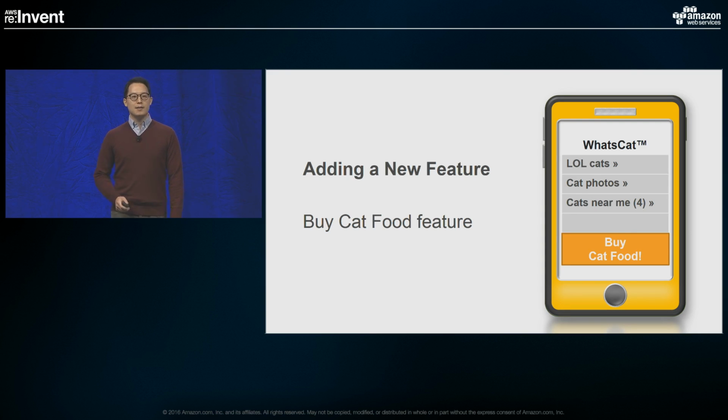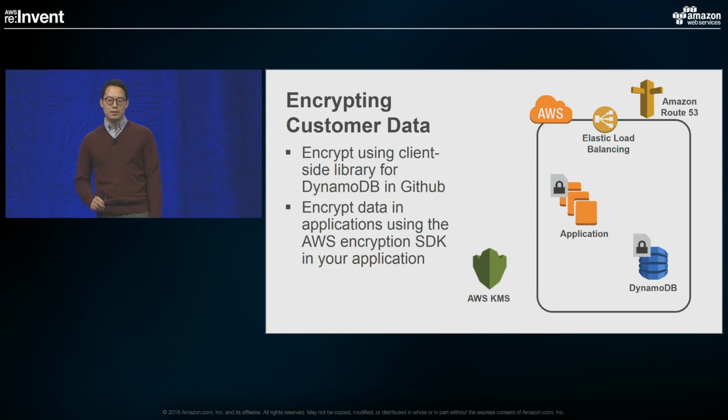You need to provide service at scale. And as you have more customer data and more sensitive customer data, such as payment information, you need to be able to protect their data in your app. So you're getting extra pressure as you're handling sensitive customer information. You need to store and process customer data at scale.